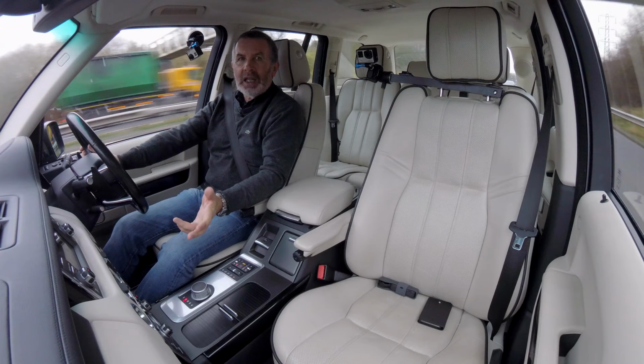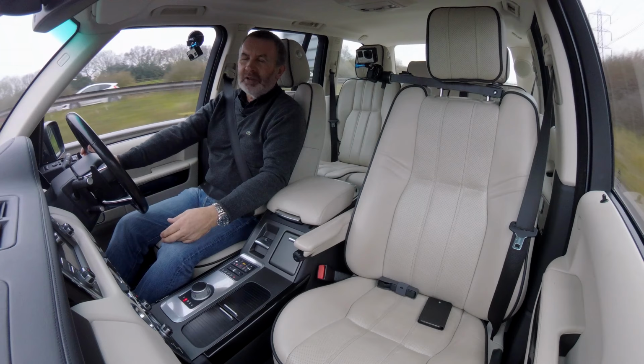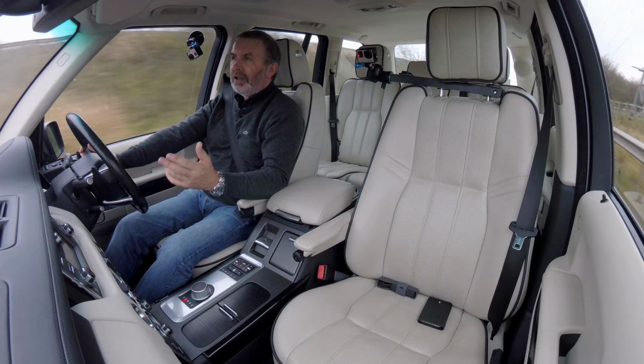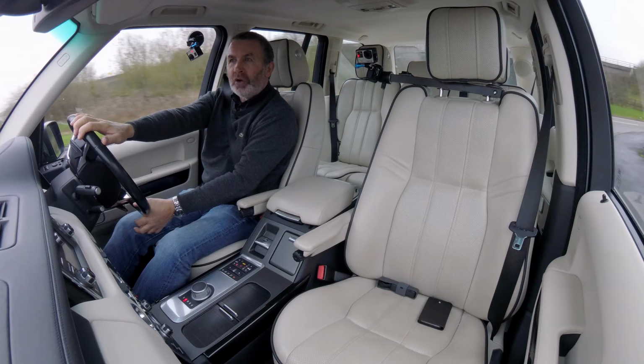I like Bentleys. I've gone off sports cars a little bit these days. I like the look of them, but driving them and feeling like you're on a skateboard, that ain't me anymore. As I say, with these, you can jump in it, and it doesn't matter where you want to go. You know you're just going to get there.